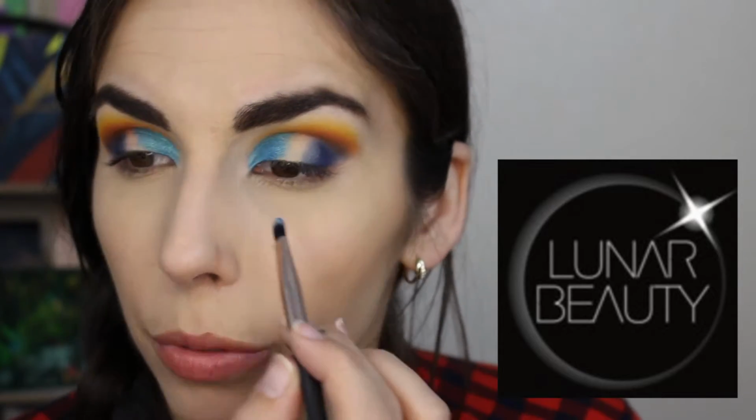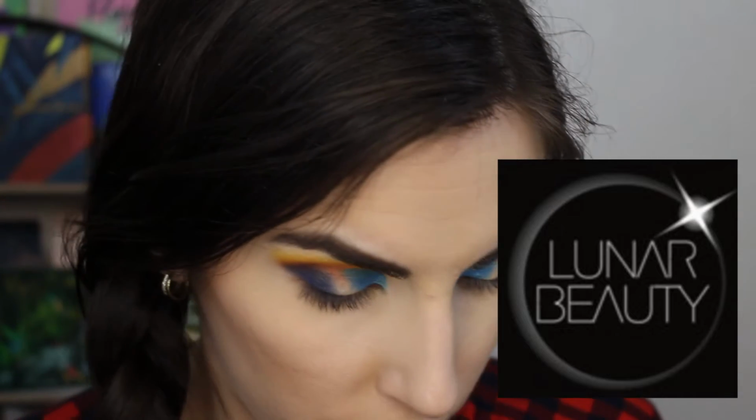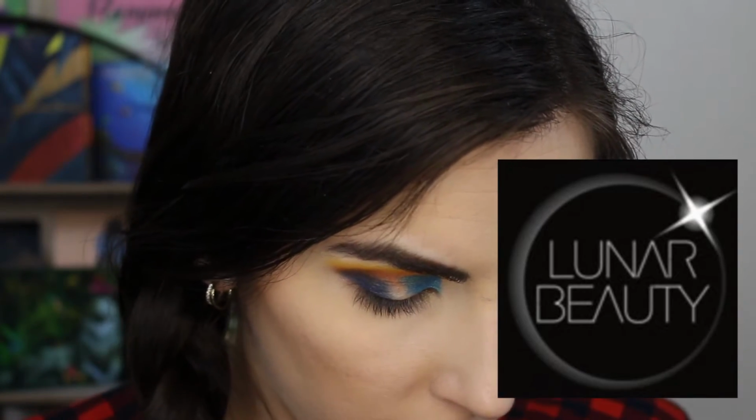I came in a little too far on this side. That is my fault, but wow. Oh, that's so beautiful. I need to clean my brushes. I don't have very many good flat brushes for these shimmers. Next, I'm going to go into that purple, which was Grape Passion, and we're going to put that on the rest of it.